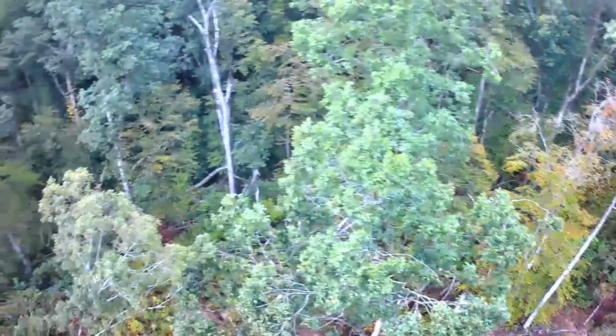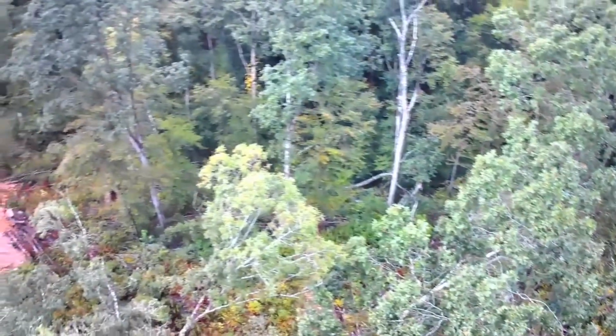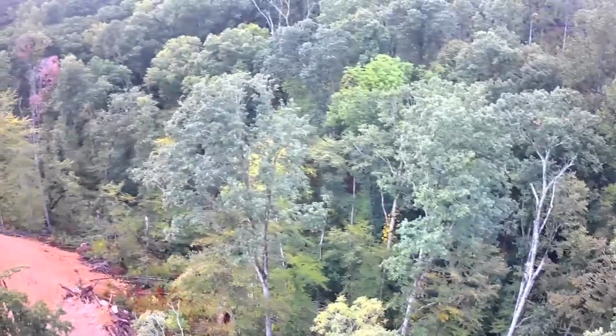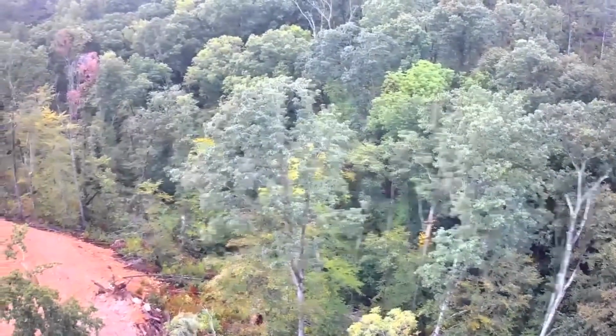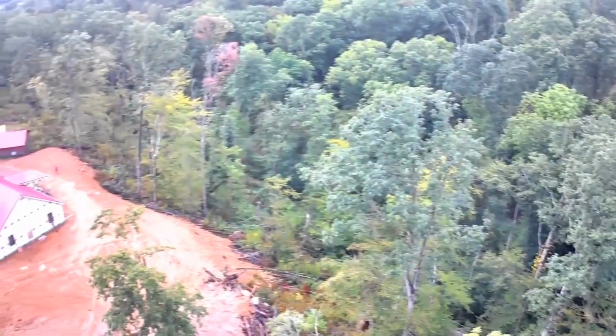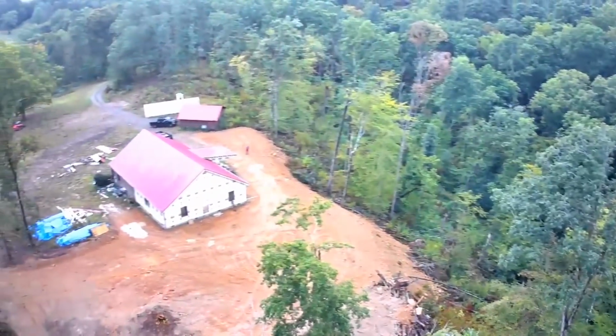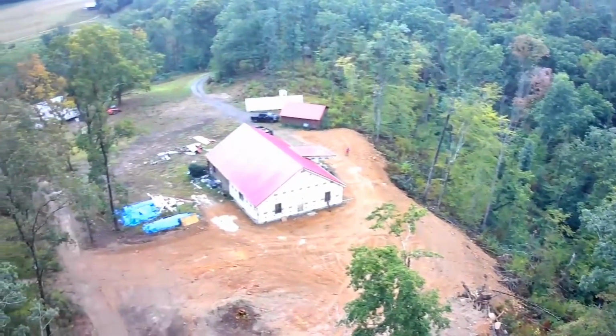It now has a bunch of debris down in it, trees that we couldn't get to with the skidders to pull out of there. And so those were down there. I'll have to go back and remove all those later. And then we return up to the front of the property. So all in all, it's opened up the property quite a bit.